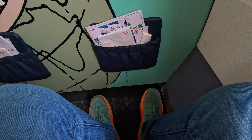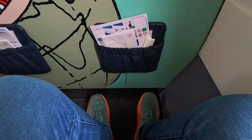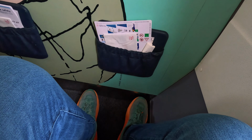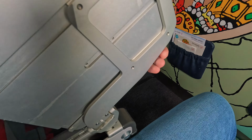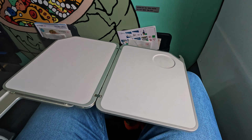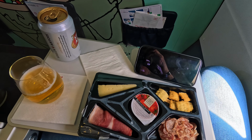Now, of course, being seated in row 1, the legroom was excellent, although it did look rather tight for the rest of the aircraft and indeed the rest of business class. The first row has fixed armrests and the tray table comes out like this. It didn't feel hugely sturdy, to be honest.